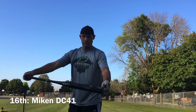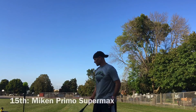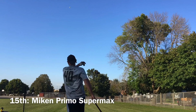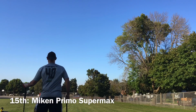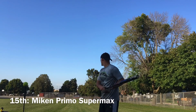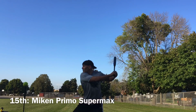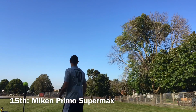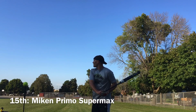Then on to 15th place, and that is the Miken Primo Supermax. This bat feels so smooth through the zone. Short barrel with a 1 ounce end load that is pronounced. Love the feel of this bat. Great sound, but again, in terms of pop, just couldn't compare with some of the bats near the top.